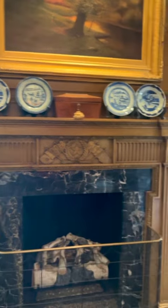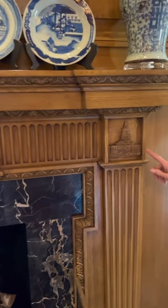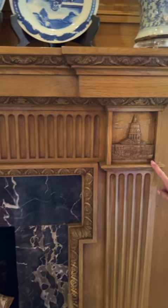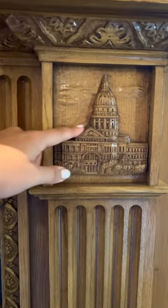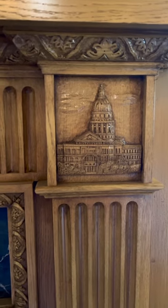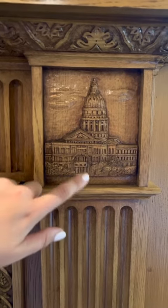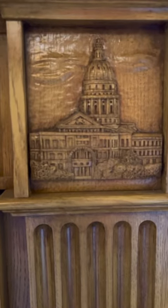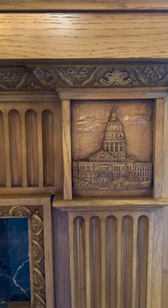But here, let's show him the mantle. This is one fun thing Governor Clements and his wife did. This is the state capitol of Texas, and it's truly carved in there. Wow. And I wonder who did this millwork. Well, we may have to find that out, because that is somebody with true talent.